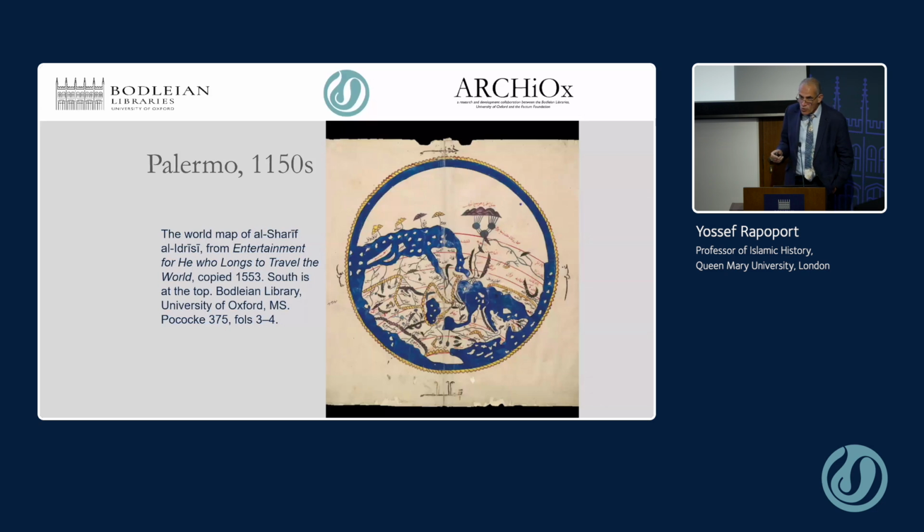As you can see, there are no political boundaries. The only lines are the latitudinal lines of climes up to the 7th clime. And there are no cities on this map, only regions.